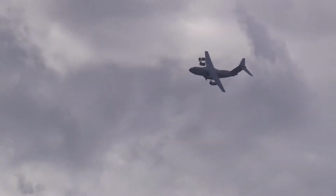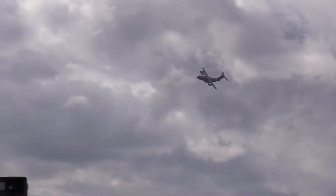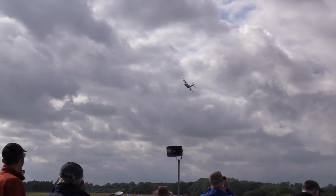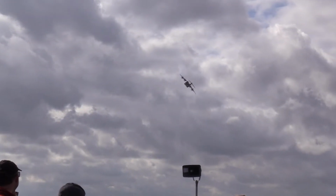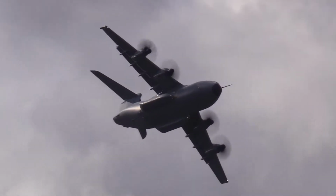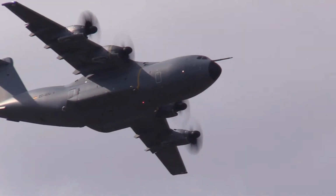So we saw it making a 70-degree turn straight after takeoff, climbing to about 1,000 feet, and then it's descending back to the display line. Speed somewhere in the region of 160 to 180 knots at this point, and then it'll be entering a climbing turn in front of us.